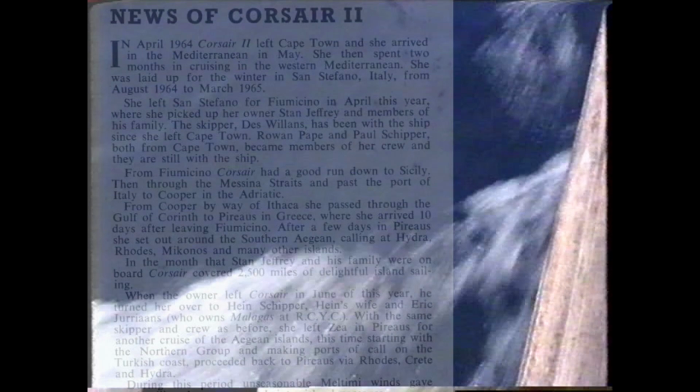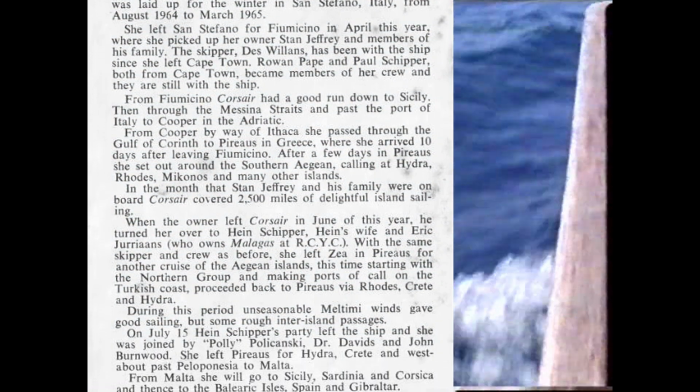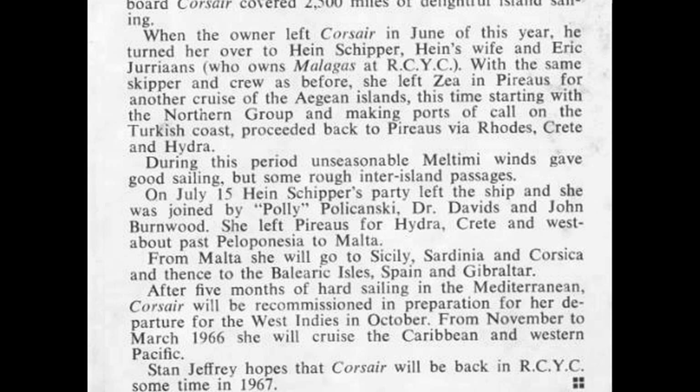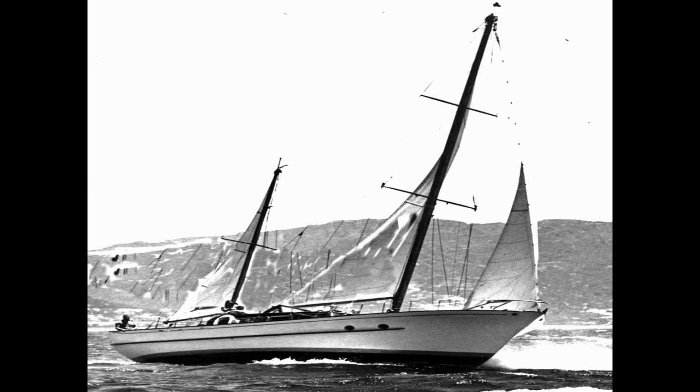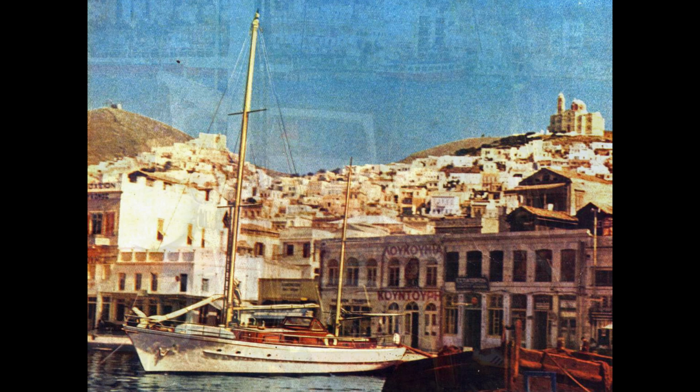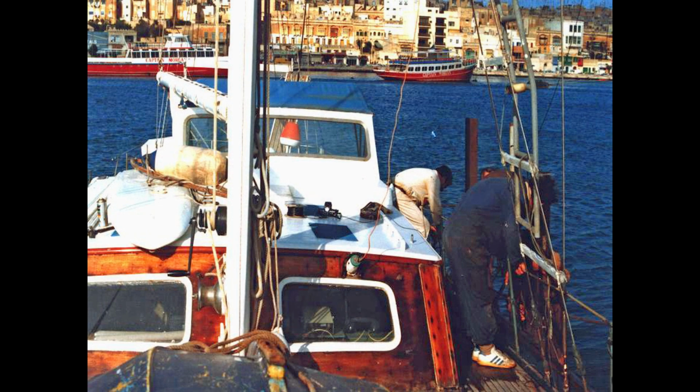Jeff's first round the world voyage began in 1964, leaving Cape Town for the Mediterranean and then by the West Indies, Panama, and the Pacific route to New Zealand. The voyage was well documented and followed by the sailing press at the time. Corsair II returned safely to Cape Town in 1967, and Jeff was reunited with his wife.